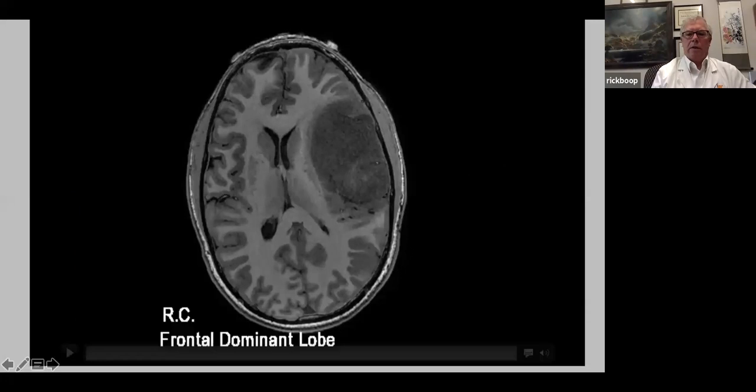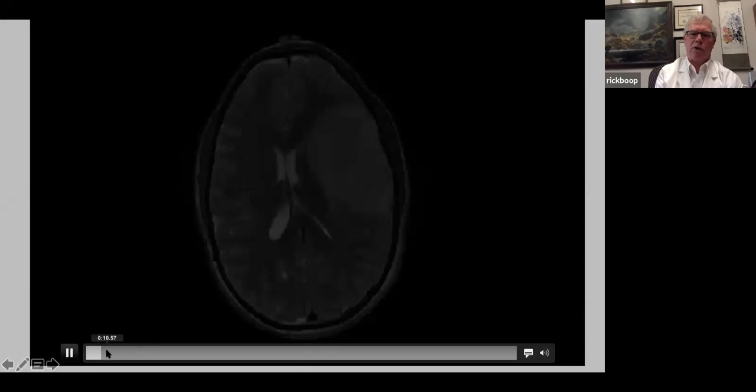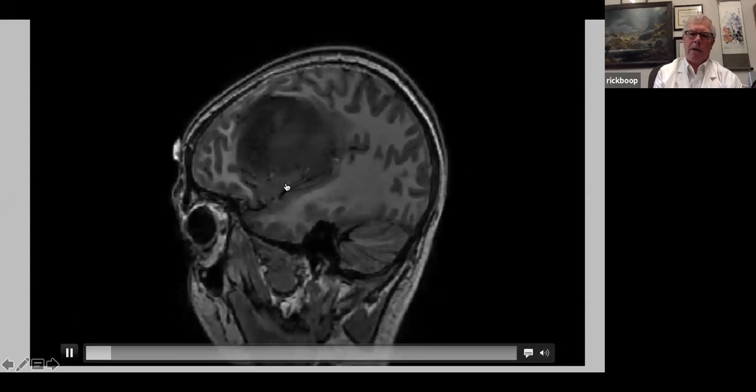So this is a little bit more difficult case. This is a larger malignant tumor in a 27-year-old who presented with seizures, new-onset seizures, unfortunately 3 weeks after he finished law school, but before he started his job. So unfortunately, he had no health insurance. But you see a large dominant tumor involving the frontal operculum.